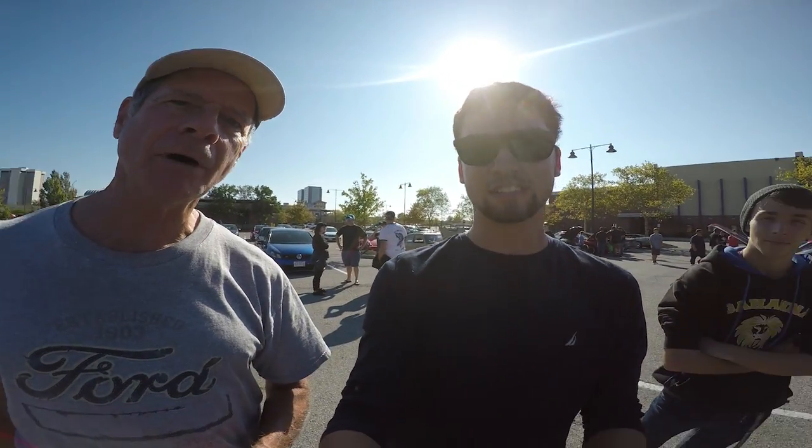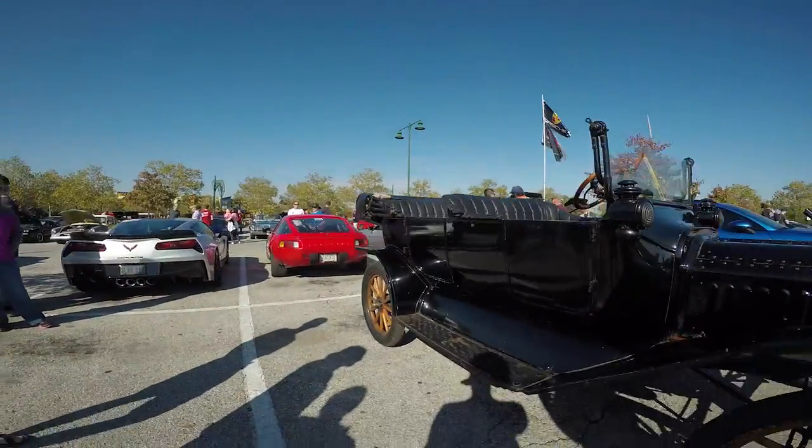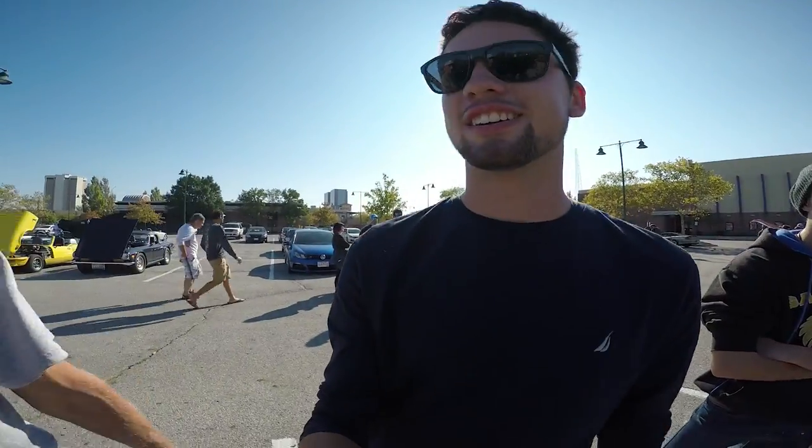Is it a movie camera or a regular camera? It's a GoPro Hero 5. It does 4K video. It's all that. Well, I thought I'd just get a picture.